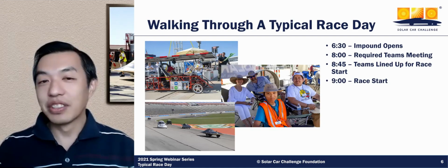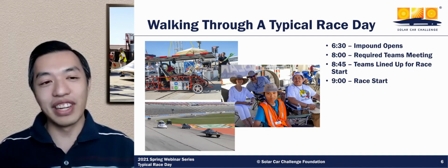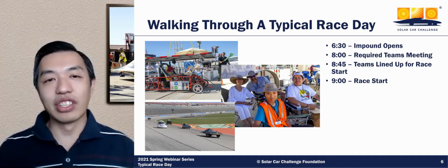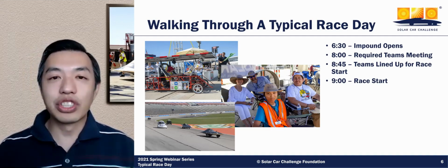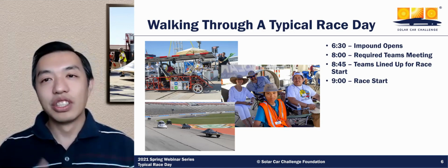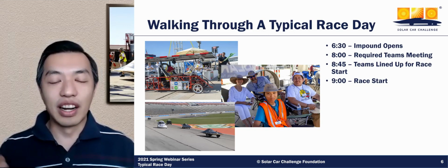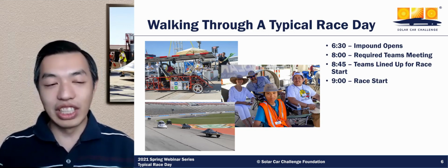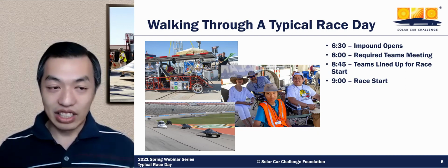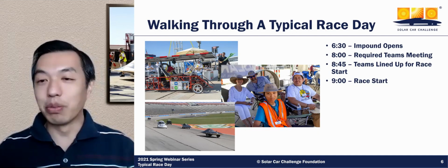At 9 o'clock, we start the race. You'll get a green flag, and you'll just start driving. During that time, once the car is on the road, you will go and sit with your judge in your pit slot. You'll have radios communicating with the driver. You'll maybe do some strategy things, calculating how fast you want to go and things like that. All that you would be doing at your pit slot, and then the driver will be driving.